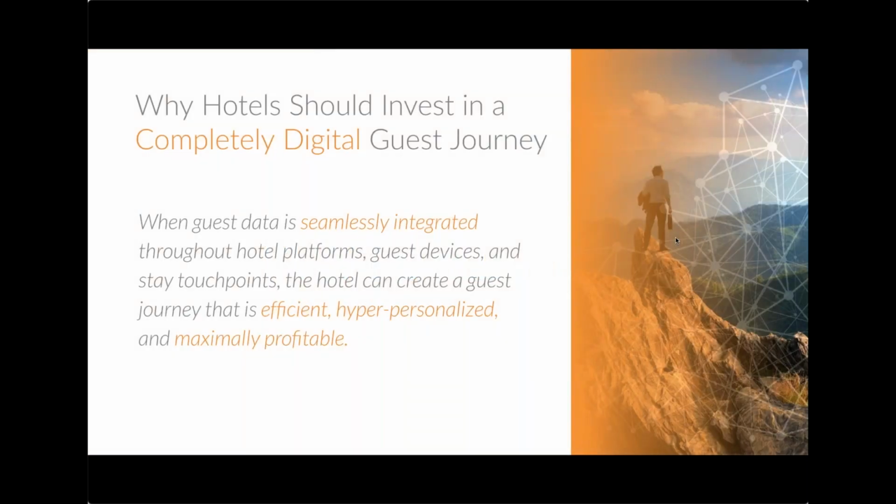So starting off with the foundations, what is the benefit of having a completely digital guest journey? And how does integrating your hotel platforms across the various guest touch points through the guest stay help the hotel in delivering a more custom as well as a more operationally efficient experience? So let's start with the foundations of that. Next slide, please.